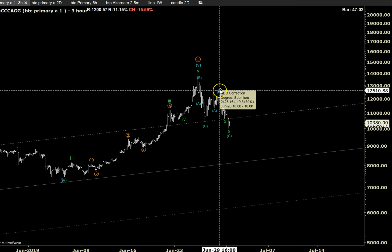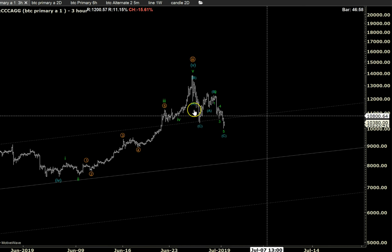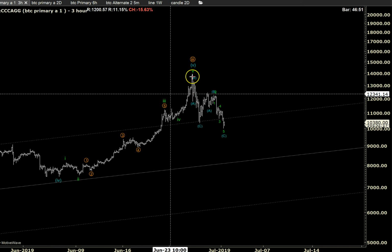It could be a WXY. So that's what I'm saying, there could be a lot of speculation in what this is. This move can very easily be, you get these 3 legs down in an A, B, C for A, and then you can go up in B and then down in C here. So like I said, maybe a running flat correction. Different possibilities. Let's monitor what's going on.